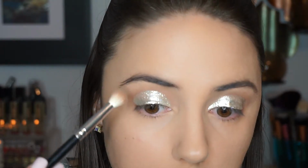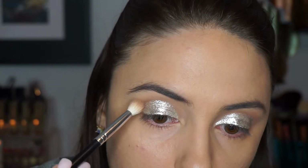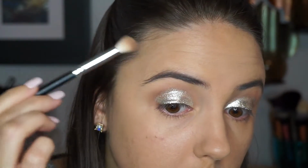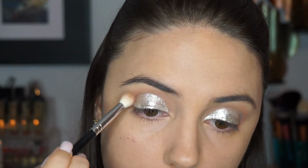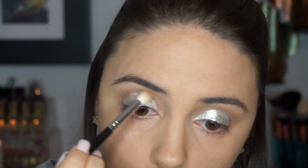Okay, so now we're gonna go back into our Tarte palette and take some more of that contour shade on the same exact blending brush. And we're going to lightly, very, very lightly, just kind of push into that crease to blend the glitter and the shadow together. I like to raise up my eyebrow so I really see where I'm putting that concentration of color. This is going to help everything just come together and meet.